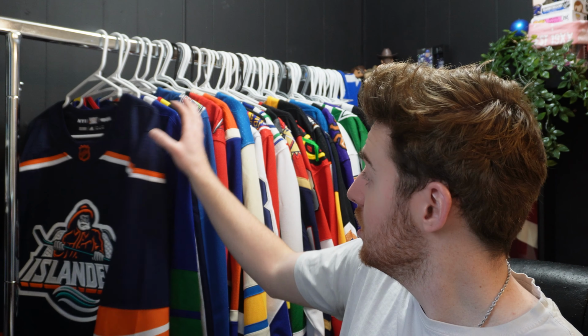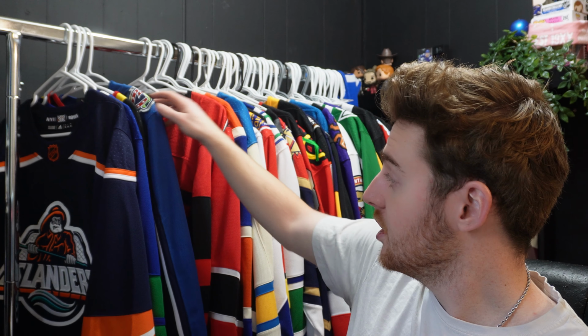You guys have been seeing a trend here. I've been adding a lot of reverse retro 2s to my collection. That's exactly what's in this bag. I've also added 2 jerseys to my collection of teams that I didn't have. We got the Detroit jersey, which is right here. You guys can kind of see it there. And then also the Columbus Blue Jackets jersey. So adding a couple reverse retros recently to my collection of teams that I didn't have, which is awesome. It's going to help complete my goal of getting one jersey for every single team.